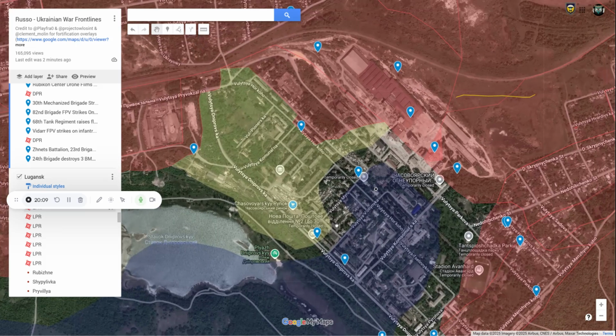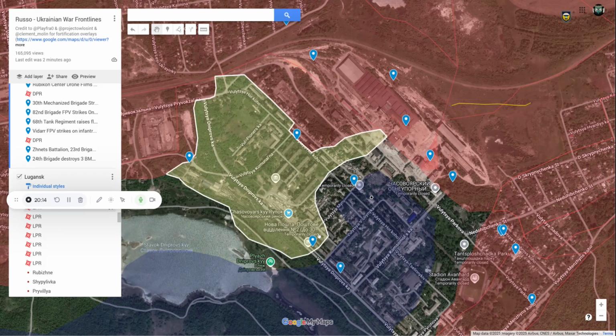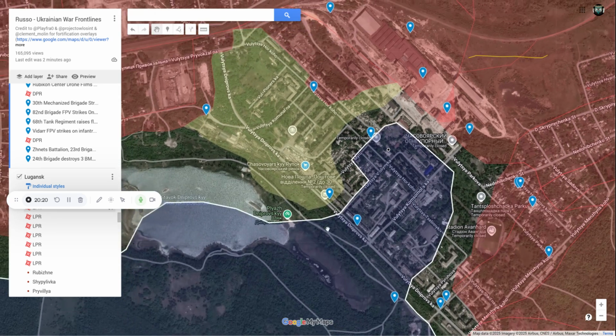So that's a possibility. Or the other one would be that they directly crossed over from the refractory and then pushed southwards all the way to Volitsia Dniprovska, this road along the western edge of the city of Chasiv Yar.